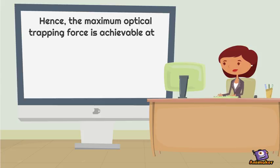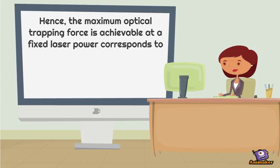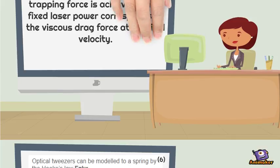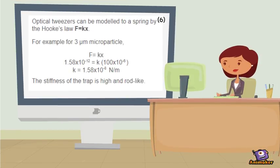Therefore, the maximum optical trapping force is achieved at a fixed laser power that corresponds to the viscous drag force at the terminal velocity. Optical tweezers can be modeled as a spring by Hooke's law, F equals kx. For the 3 micron particle, the spring constant is 1.58 times 10 to the power of minus 8 newtons per meter. This means that the trap is stiff and rod-like.